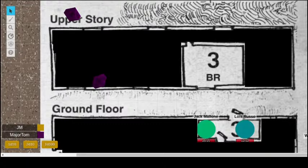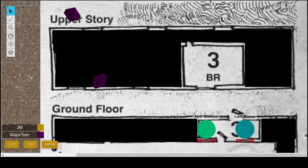All right. Okay. So I want to kind of peek in through the door into the room. So outside the door. Okay, I get you. Do I have to do a skill check or anything? No, I think you're okay. Okay, it's a hallway.